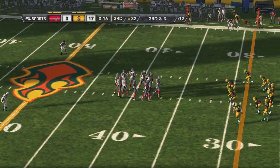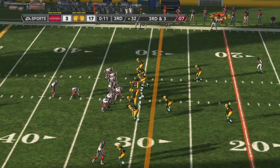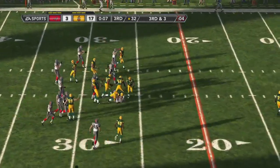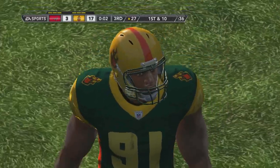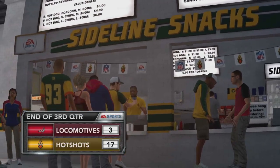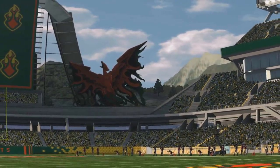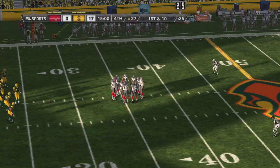Third down now. They'll need about 3 yards to convert for a new set of downs. They'll go with the fullback. He's dropped down around the 27-yard line by Matthews. And that's the end of the third quarter. The score is 17-3. The home team. And we'll have a first down and 10.